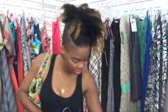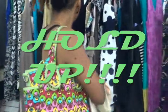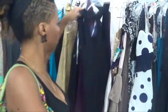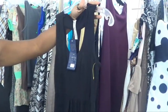My special buy. I know. Isn't it? I love it. And I love long skirts. I'm not a short skirt girl. I like my stuff to be touching the ground. Yes. I'm getting it. It's kind of special. What the what? That's kind of special, ma'am. I love the back. It's $9.